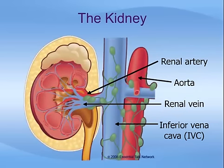The kidneys receive blood supply from usually 1, but often 2 or more renal arteries, which arise from the aorta, the largest artery in the body. This is the large blood vessel that takes blood away from the heart to the remainder of the body. Blood drains out of the kidney through 1 or more large renal veins, which then drain into the largest vein in the body, called the inferior vena cava, or IVC, that drains blood from the body back to the heart.